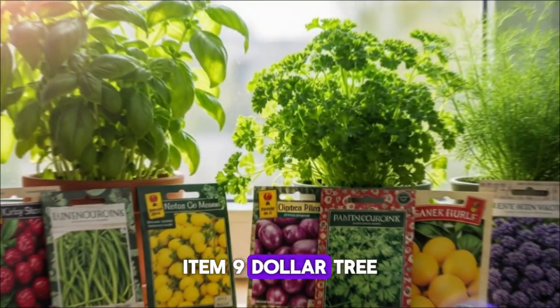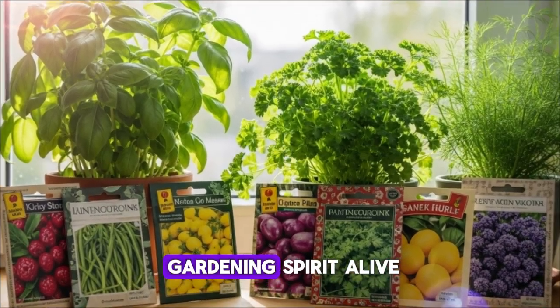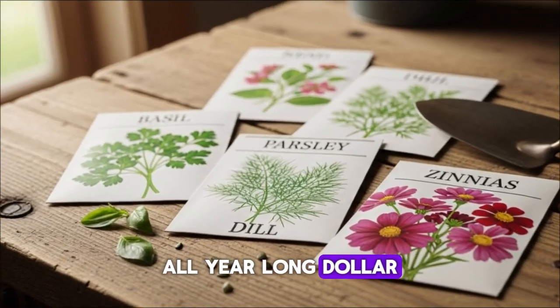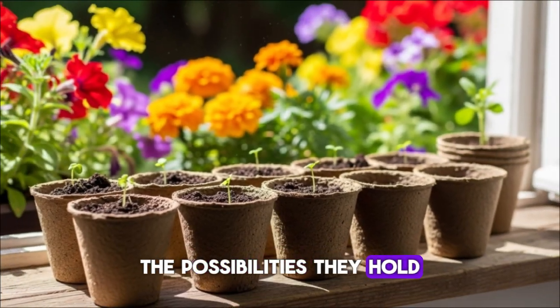Item 9. Dollar Tree seed packets. Now let's talk about something that keeps the gardening spirit alive all year long: Dollar Tree seed packets. They may look small, but oh, the possibilities they hold.